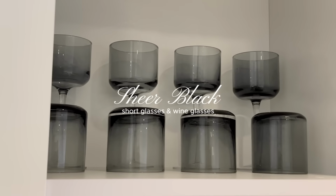Also, this home was not interior designed by me fully, but there are some aspects of it that I've added my own touch to. So I added a few items in this home, and I'll let you know which ones those are.